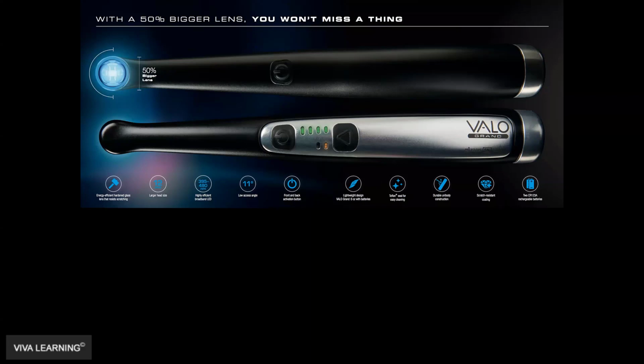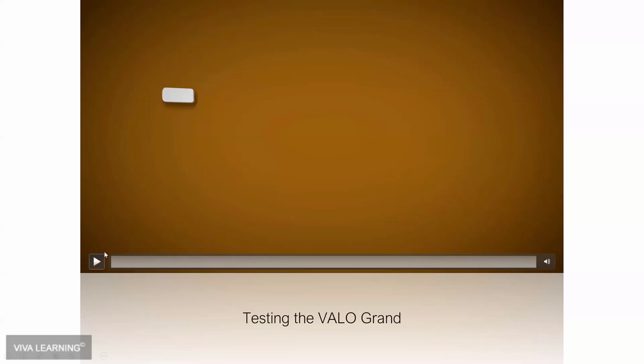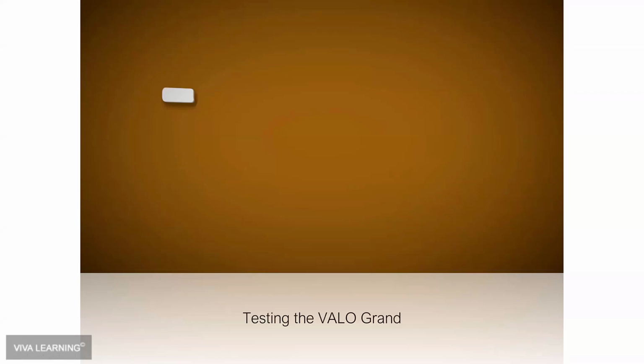The other nice thing about this light, of course, is it's indestructible. It's absolute. You could drop it on the floor. You could throw it across the room. It's not going to break. Let me show you this great video that Dan Fisher, the president emeritus of Ultradent, did when they talk about surface area of the Velo.